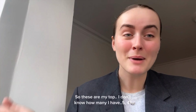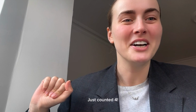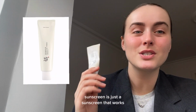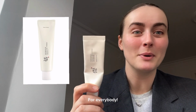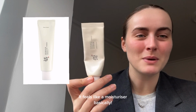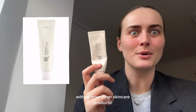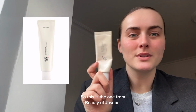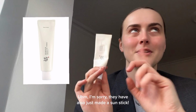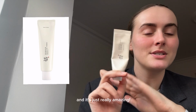Wow. So these are my top, I don't know how many I have, 5, 4 or something? Just counted, 4. I recommend this to everybody because this sunscreen works for everybody. It doesn't leave a white cast, you can't feel it on your skin. It feels like a moisturizer basically, and it gives an amazing glow and it just functions well with all your other skincare products. Like, what's not to like? So this is the one from Beauty of Joseon. It's the only one they have. I'm sorry, they also just made a sun stick, but this is the fluid one. And it's just really amazing.